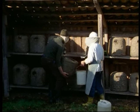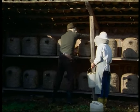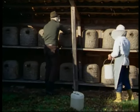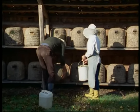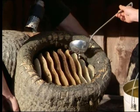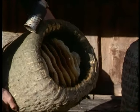In the early morning, the beekeepers August von Bagen and Elke Bullmann begin this task. They go through the skeps one by one. In the skeps from which wax and honey will be harvested, the bees are sprayed with sugar solution. This will make it easier to remove them from the combs.